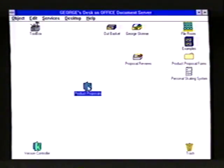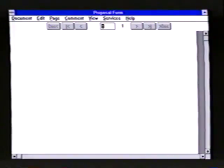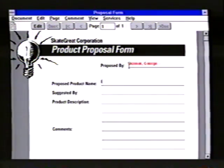George is now ready to submit a new product proposal based upon a number of faxes he has received from customers. Keyfile's scripting and workflow tools let him quickly create the proposal form, attach supporting information, and automatically route the form for approval. He begins by double-clicking on the Product Proposals tool. The tool automatically creates a blank form for proposing new products.